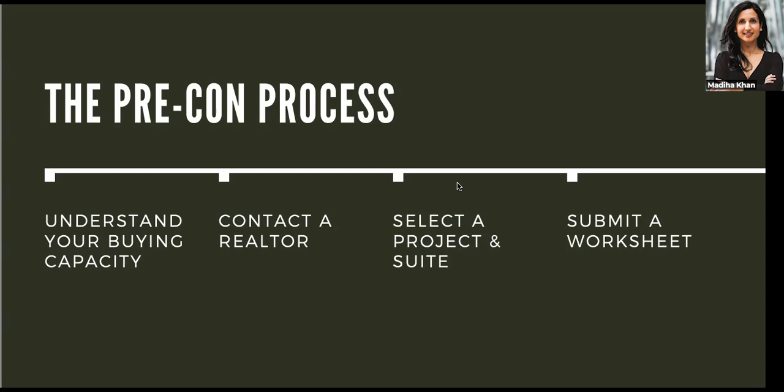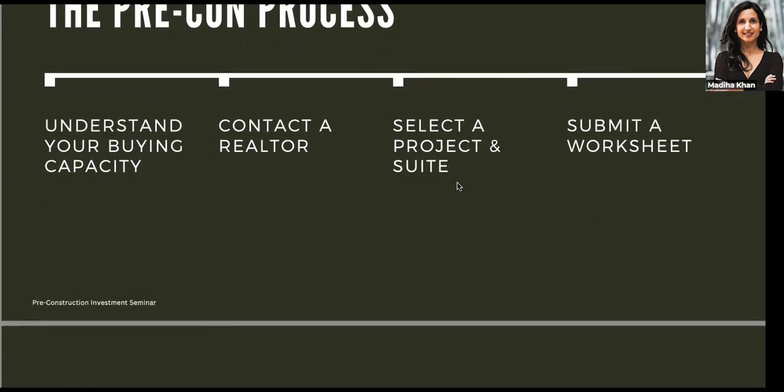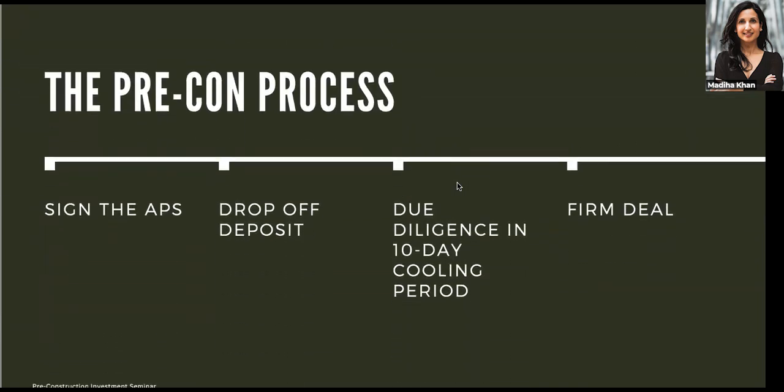Once we've selected a project in the suite, we submit a worksheet to the builder. We submit this worksheet with our desired unit, the floor plan, price range, idea of floor, and whether you want a parking spot or locker or not, and the builder gets back to us with the unit based on our asks.